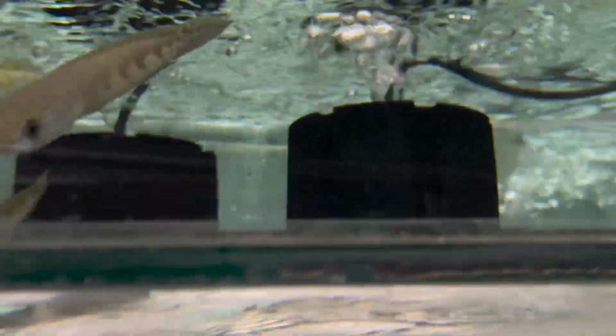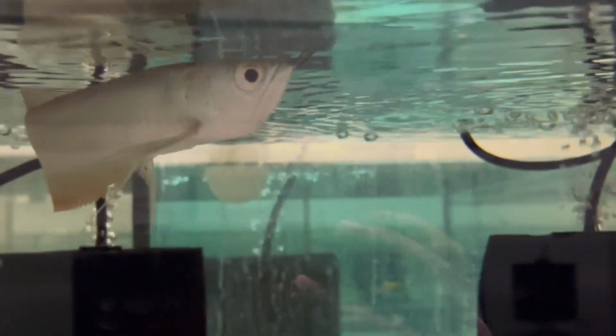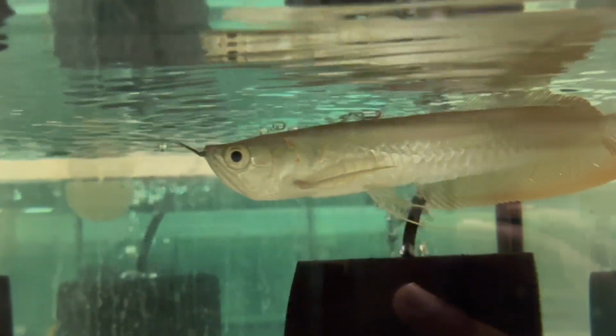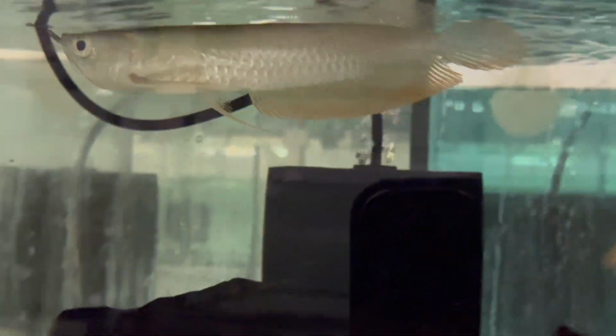We have actually skipped an entire aisle, so I'm gonna check that out in a second. But look at these though. We got this beautiful arowana here. People, I'm really tempted to just buy an arowana for my tank and just try it out. See if it works, but I'm pretty sure it's gonna eat most of my fish. Got some more fish down here.